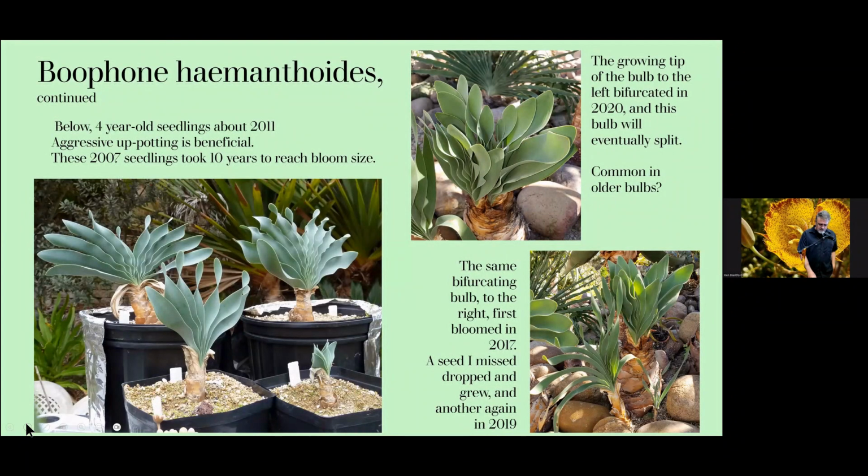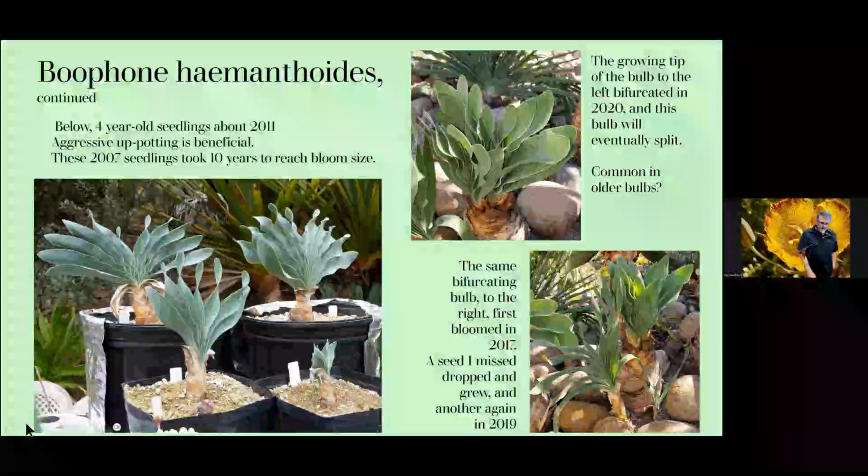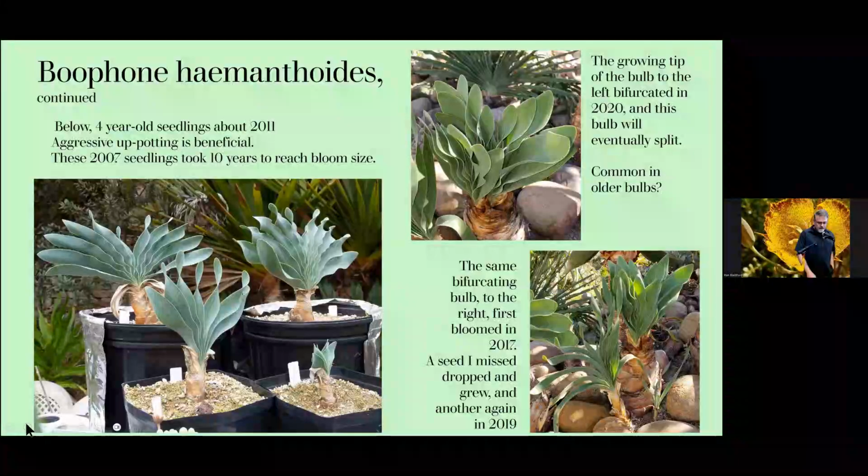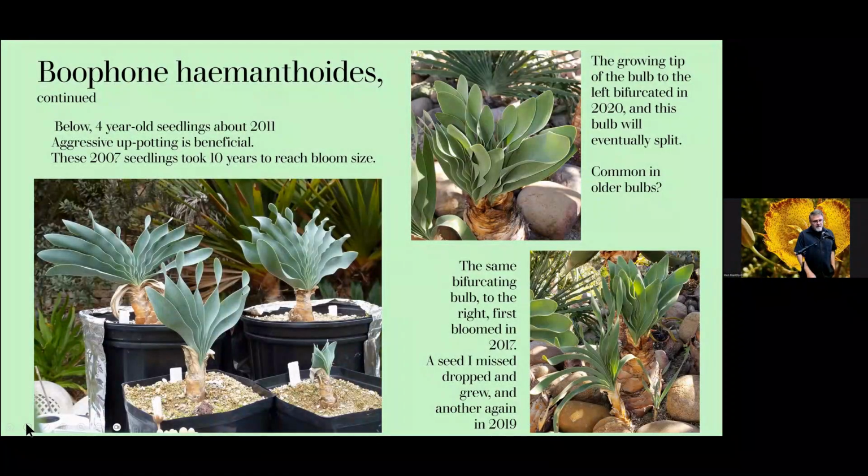I originally got my seed from Silver Hill Seeds in South Africa. I think I got those... Oh, it says right there, 2007. So it took 10 years for them to bloom for me, which is maybe typical, but I have since found out that if you up-pot them aggressively or plant them in the ground, they will bloom faster or mature faster.